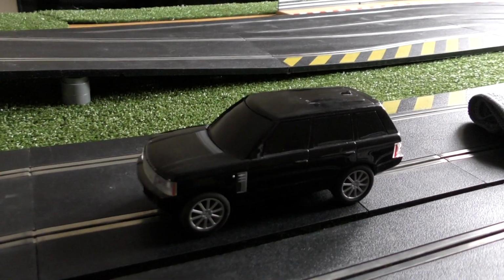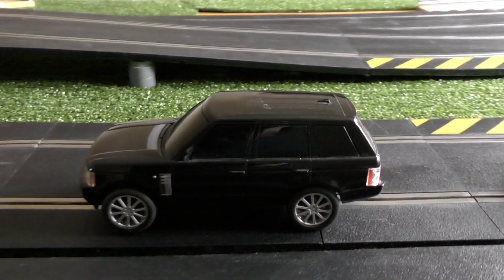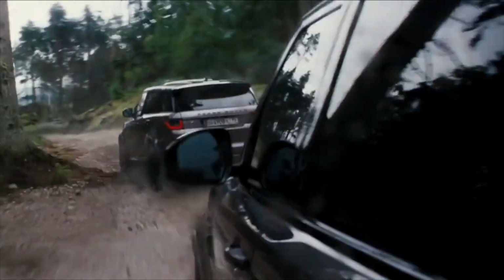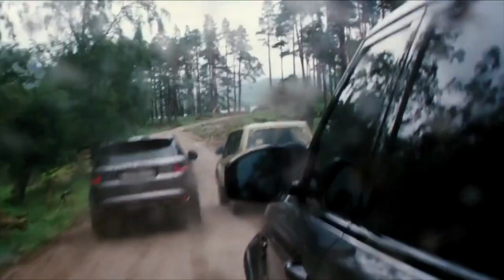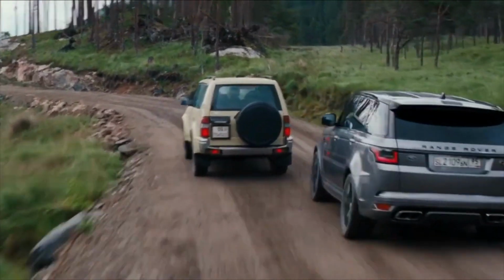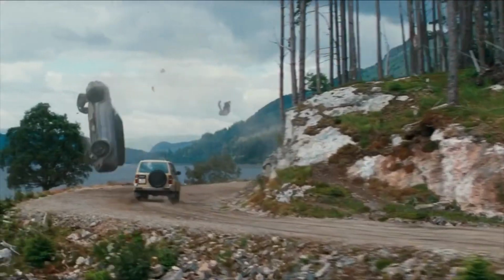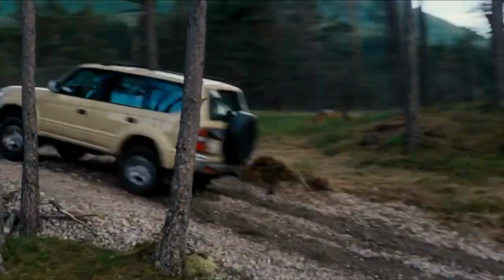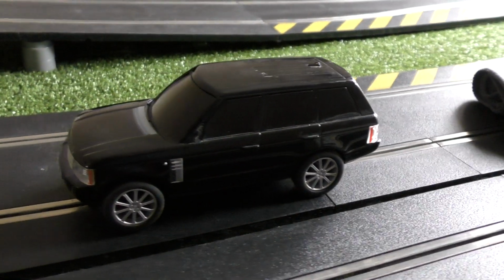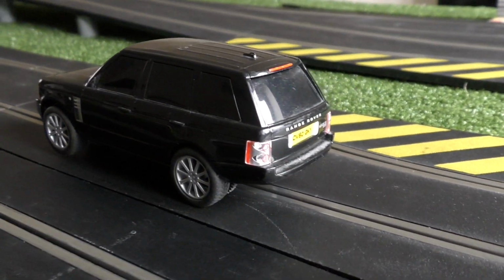Now, a few people may comment that I'd have been better off getting a Toyota Land Cruiser based on this short video evidence. I tried looking for a Toyota Land Cruiser in a slot car model and couldn't find one. Here's why this car is so fascinating.